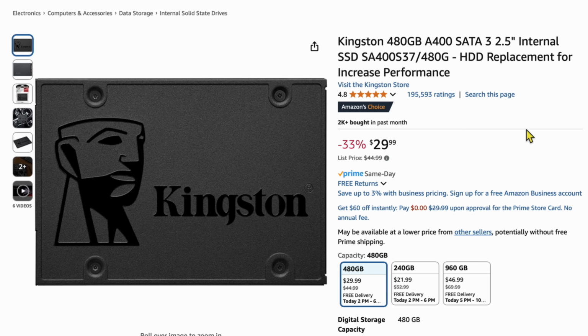Number two, Kingston. Now, I talked about using 2.5 drives on a lot of stuff because they don't overheat and they work good enough to transfer stuff really quickly, and I never have problems with them. So I have a couple of those lined up here. Kingston, 480 gigabytes here, A400. $29 for 500 gigs now for an SSD, 33% off. Can't beat that as well.